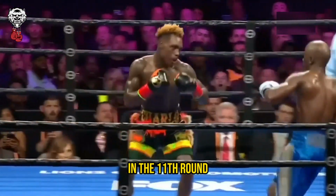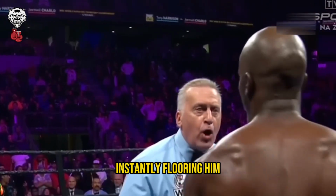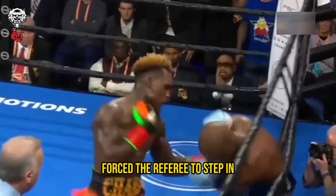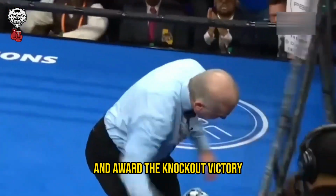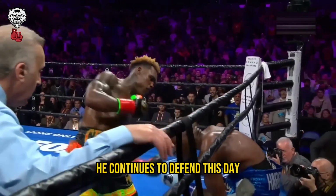In the 11th round, a vicious left hook from Charlo crashed against Harrison's temple, instantly flooring him. Harrison beat the count, but a follow-up barrage from Charlo forced the referee to step in and award the knockout victory. With the win, Charlo regained the green WBC belt he continues to defend to this day.